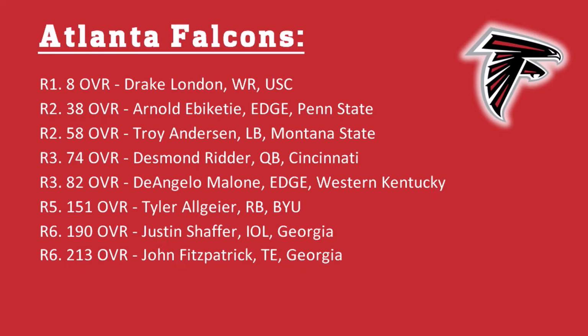And I think they really got the number 1 for the future. Then in the second with Ebiketie, a guy that they actually moved up 5 spots with the Giants here, giving up an early 4th round in the process. Had a monster year with Penn State, his only season there, after transferring over from Temple.